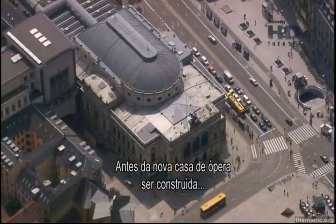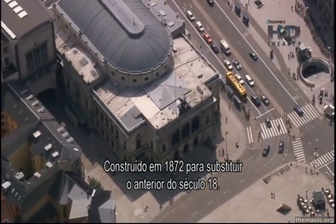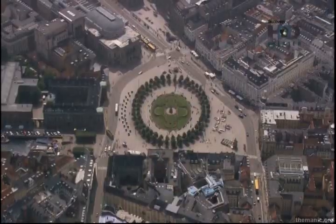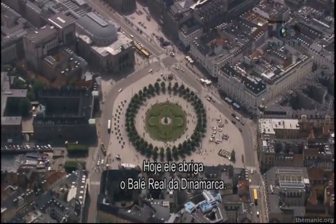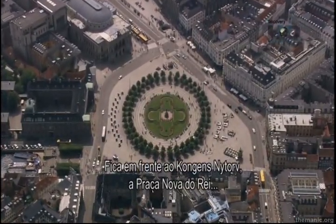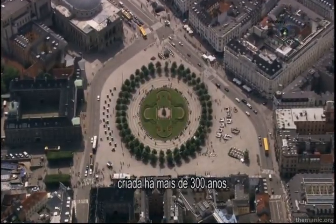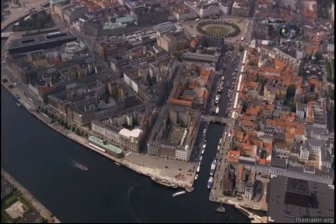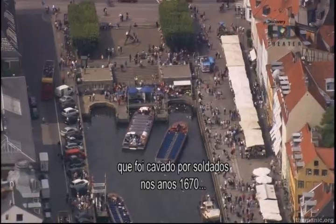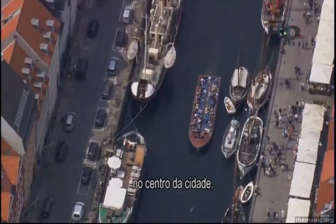Before the new opera house was built, opera was performed here at the Royal Theatre, which was built in 1872 to replace an 18th century predecessor. Today, it is the home of the Royal Danish Ballet. It fronts Kongens Nytorv, the King's New Square, created over 300 years ago. It also marks the end of Nyhavn, or New Harbour, which was dug by soldiers in the 1670s to allow ships to unload goods in the centre of the city.